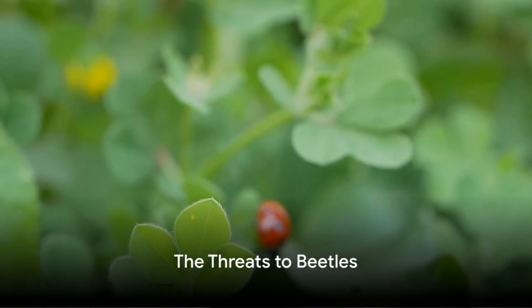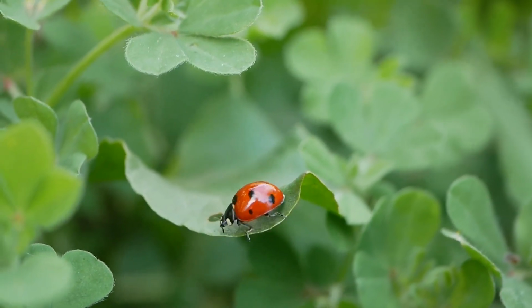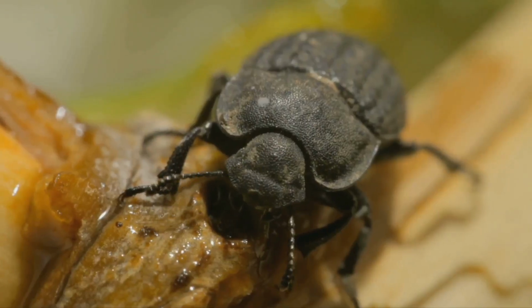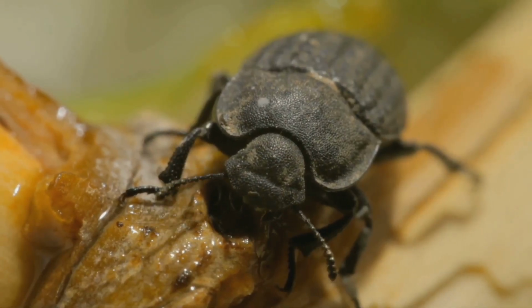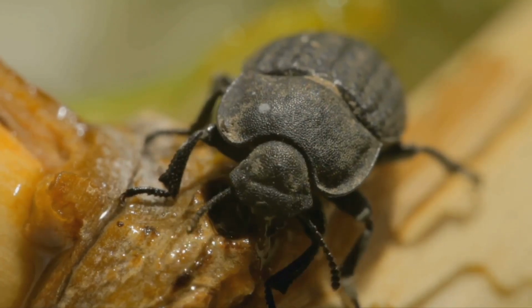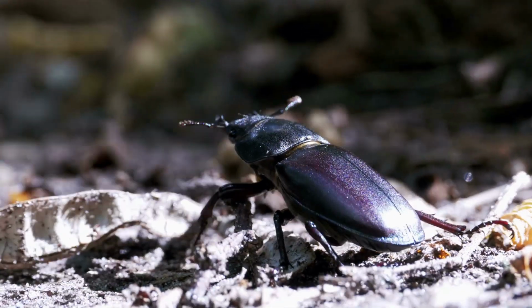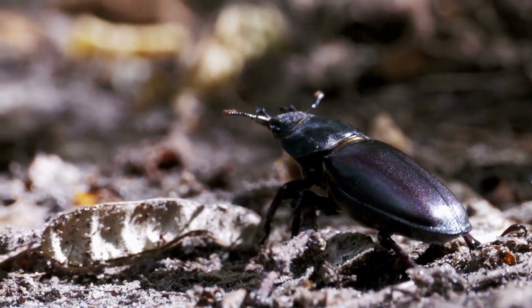Despite their resilience and adaptability, beetles face several threats that endanger their existence. Imagine a world without beetles. It may seem inconsequential at first, but the repercussions would be felt throughout the entire ecosystem. Beetles, the unsung heroes of biodiversity, are under threat, and it's about time we turned our attention to their plight.